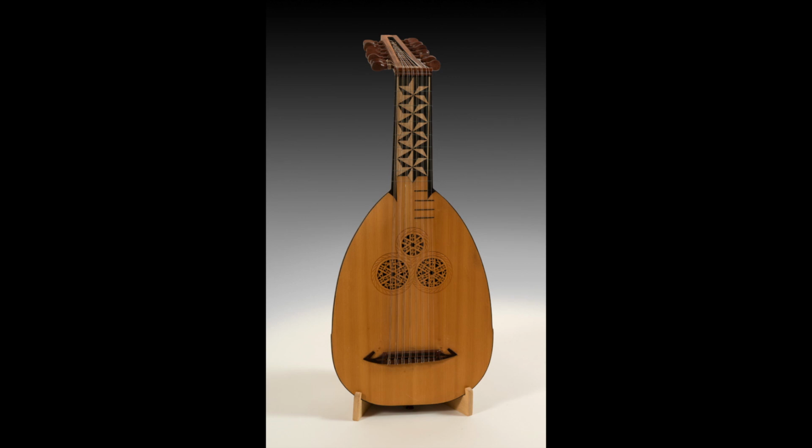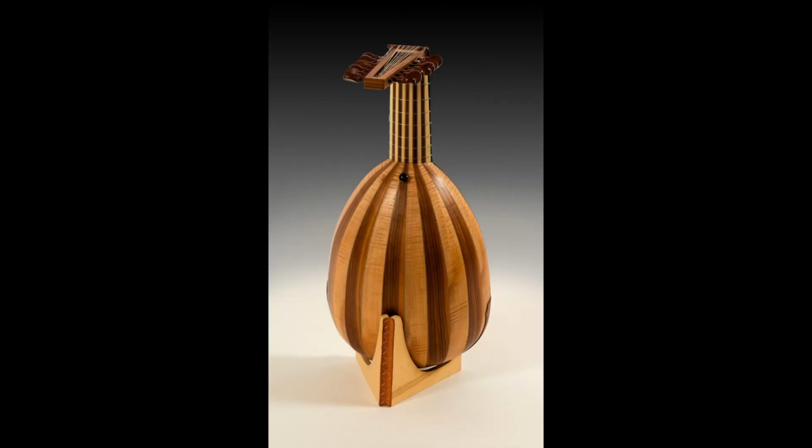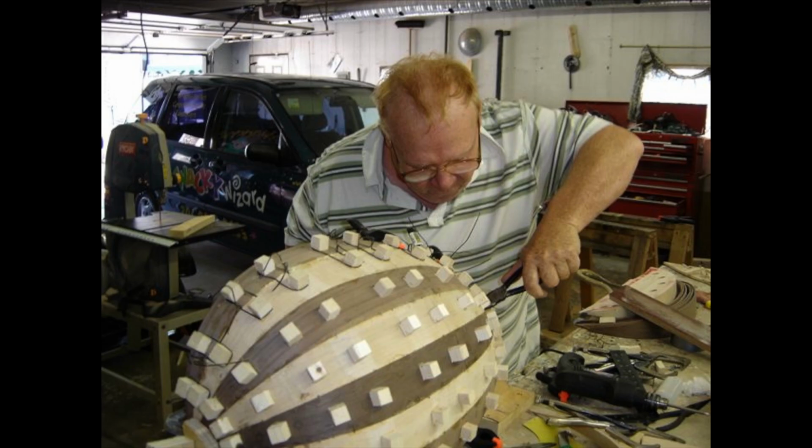Here's another lute Weldon made. While it doesn't have the intricate pattern of his Bosch lute, it's a very technically difficult instrument to create and is absolutely gorgeous.